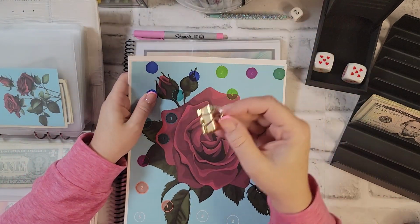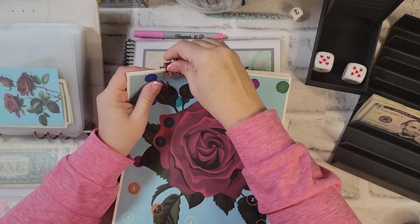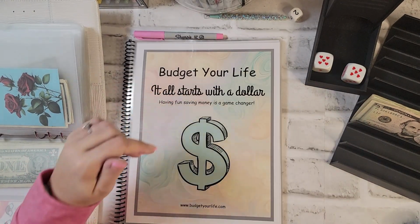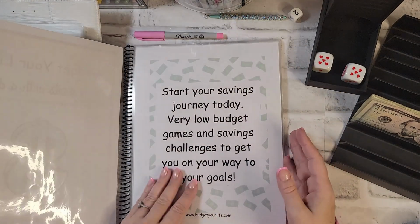Use my super cute Harry Potter clip that I got from Elaine Realized. And some awesome Happy Mail. All right. I love this little book.